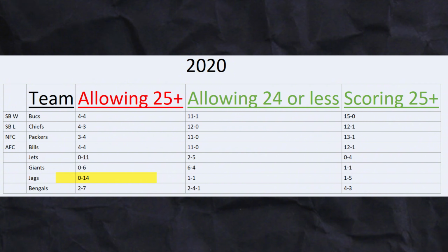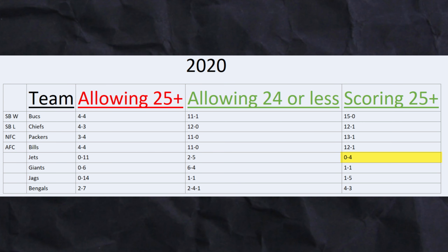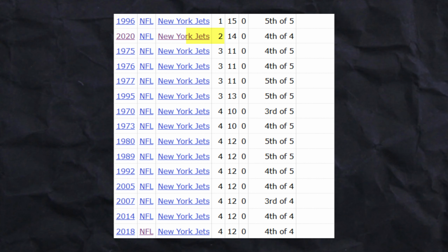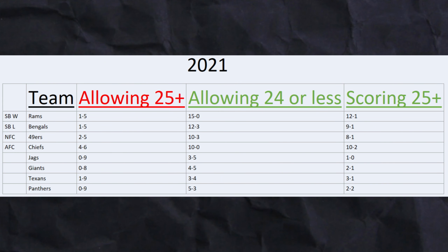The Jags allowing 20 points in nearly 90% of their games, while the Jets were a horrendous 0-4 while still scoring 25. Why? They just had the league's worst offense combined with one of the worst defenses at the same time, making one of the worst Jets teams ever, and they're already pretty bad. In 2021, the trend stayed true.